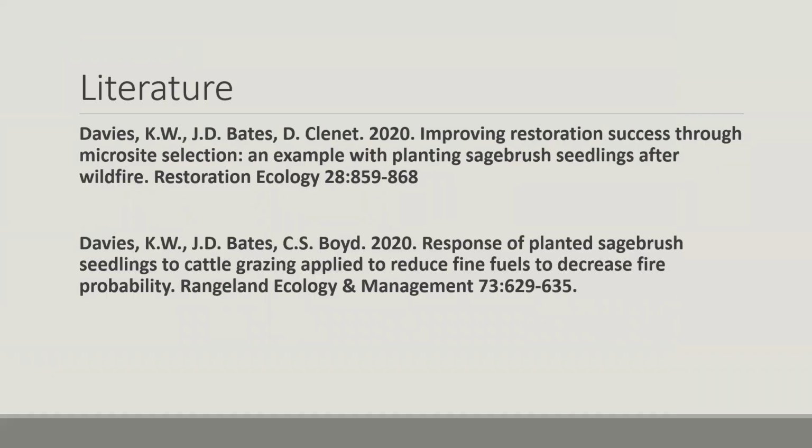And if you guys want more information on it, these are the two studies, and they've both been published in 2020 that I pulled all the figures and information from. And of course, at this point, I'd gladly entertain any questions that we have time for.